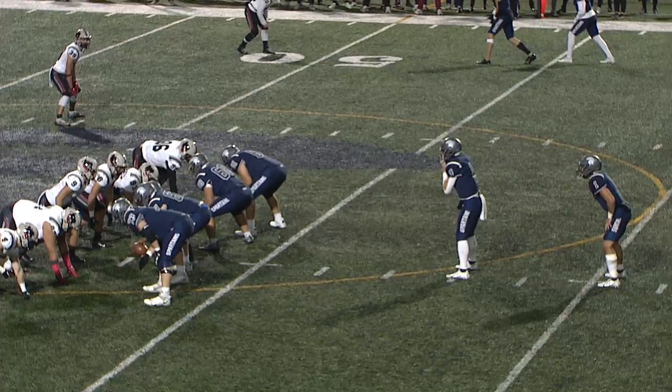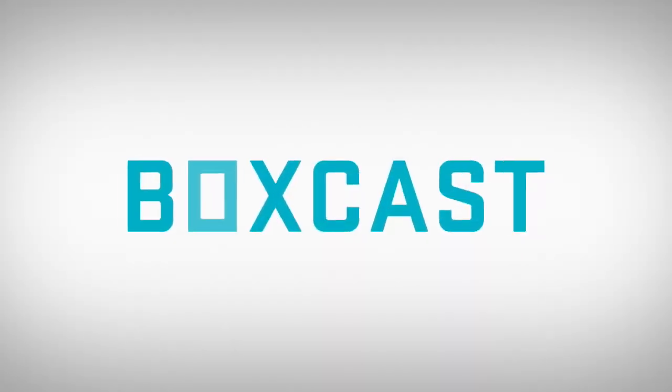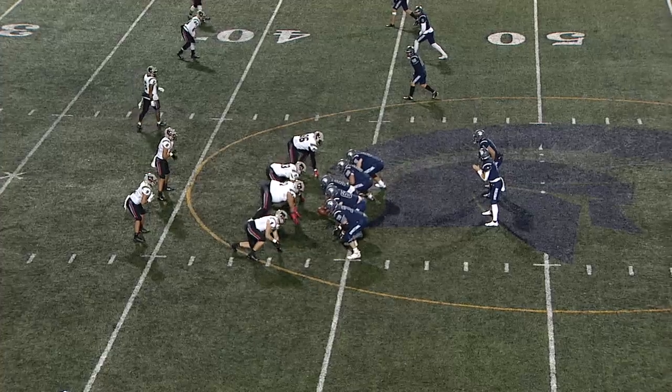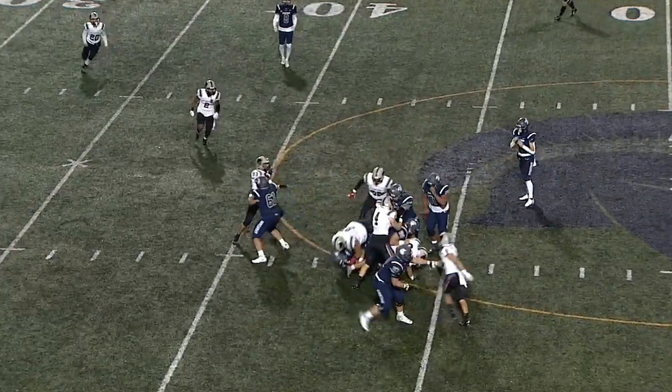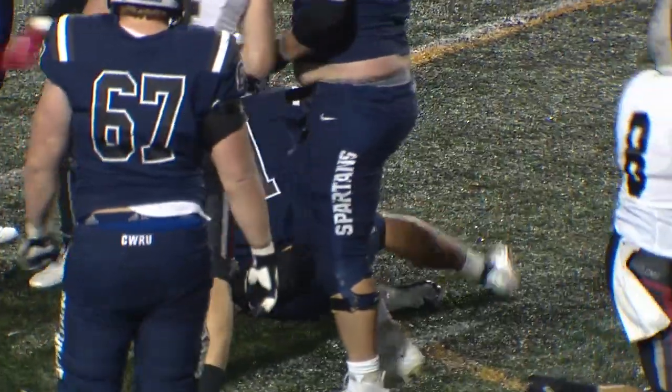See, at some point they're going to pull it. They'll throw a screen off this tempo, but thus far it's been dive when they go quick. Another run forward for Orsini. See if he got enough for the first down.